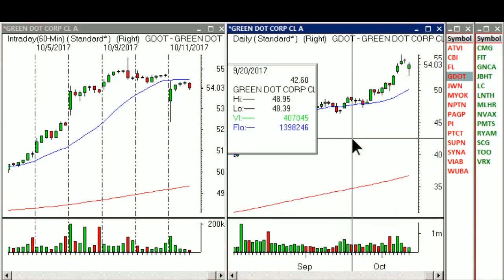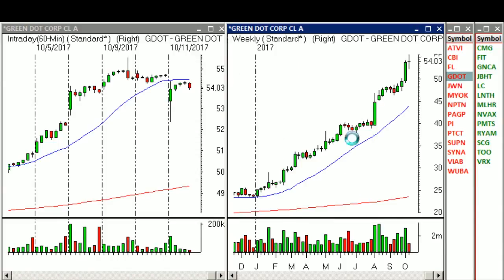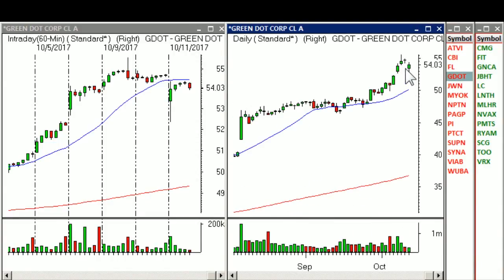GDOT was going climactic on the monthly and weekly, and I liked it short, but today it gapped down already. So we have a sell setup on the hourly chart, but I don't like it anymore. So I'm going to take this off my daily watch list.